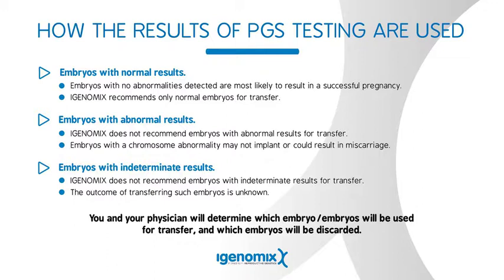Embryos with normal chromosome results are the best candidates for transfer. They are the most likely to implant, most likely to develop to term, and most likely to be born healthy. Any embryo with normal chromosome results is a good candidate for transfer. An embryo with a chromosome abnormality is not recommended for transfer from iGenomics. These embryos are not recommended because they're not likely to have a successful pregnancy.